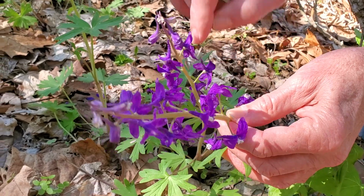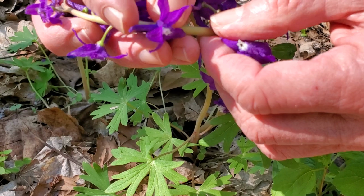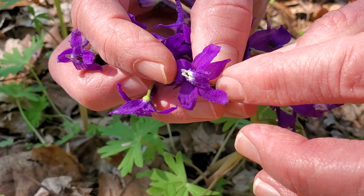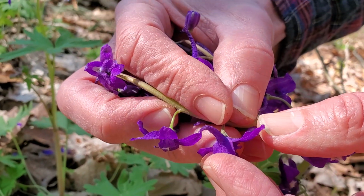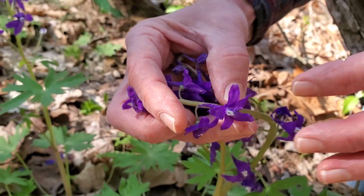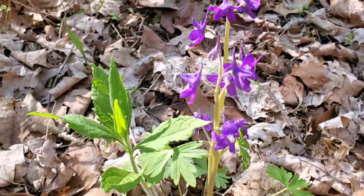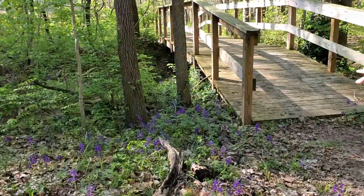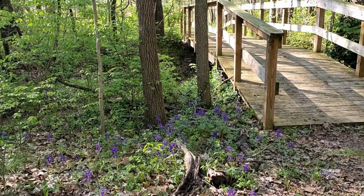Notice that each flower has a spur. This is the little tubular structure at the back of the flower, and look how fuzzy it is as you go into the interior of the flower. The bee literally crawls into that flower. The nectar is found way back in the spur, so they have to really dip their heads in there, and they get pollen all over them, and then they fly to the next flower and crawl in. If we're lucky, we may even see a bee doing that. This is delphinium or larkspur, and just a really nice colony of it here.